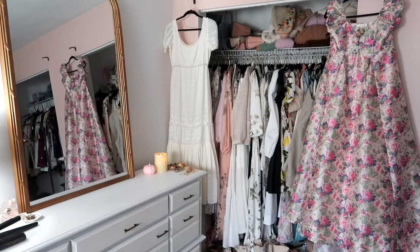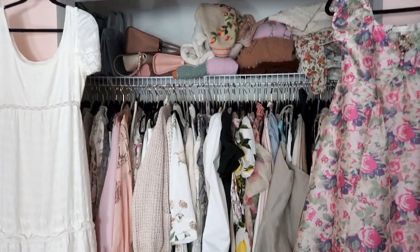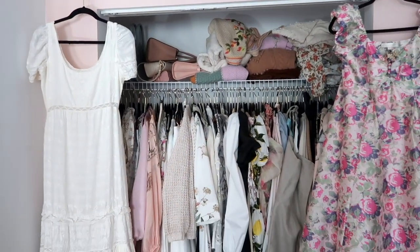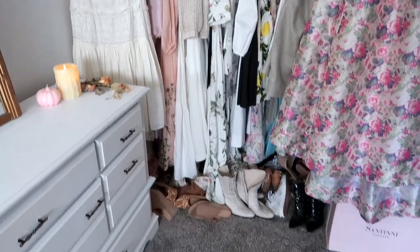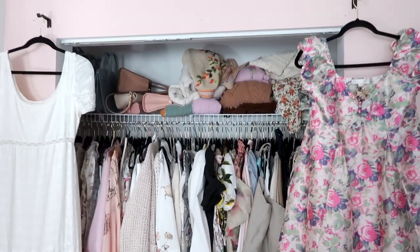I hope you enjoyed all the dressing up today. I'm going to get into organizing my wardrobe and actually get some work done today in getting my closet ready for fall. So this is my closet space over here. Don't mind the mess. It is quite messy. I really have gotten a little bit out of my normal routine. It's gotten really bad down here, but I just really needed to get everything sorted and reorganized.